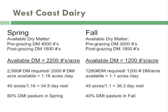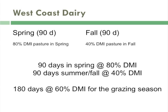So in summary, what our grazing season looks like is basically over that 180 days. We've got 90 days of spring grazing at 80% DMI. We have about 90 days of summer-fall grazing at 40% DMI, and then throughout the season, we have about 180 days that we were able to get approximately 60% DMI from our pasture over that entire period.